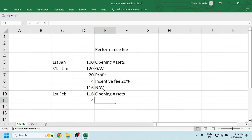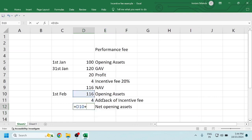If it is the quarter end, so if it is March 31st, this will not be added back. But this is not March 31st. So that's the reason the incentive fee whatever was charged in January month will get added back. Add back of incentive fees. Okay. So now the net opening assets will become 116 plus 4.